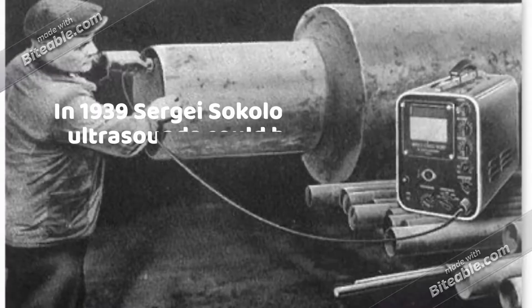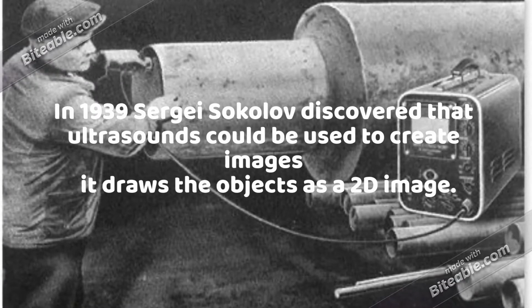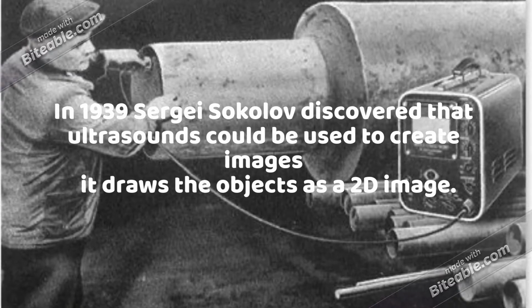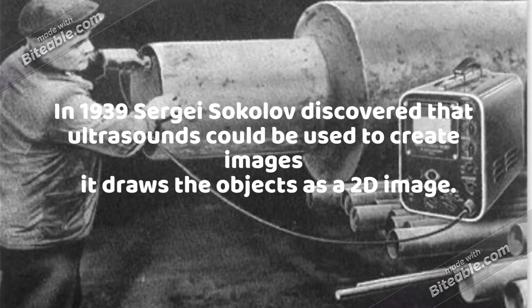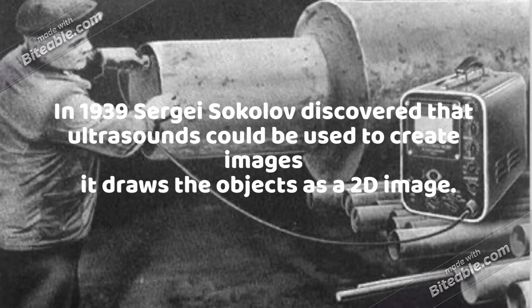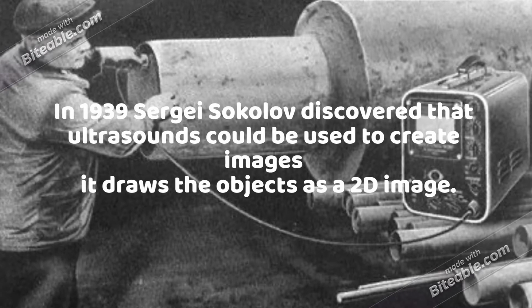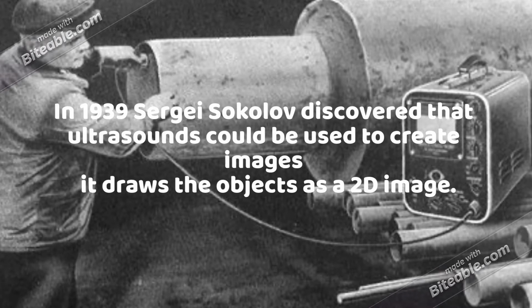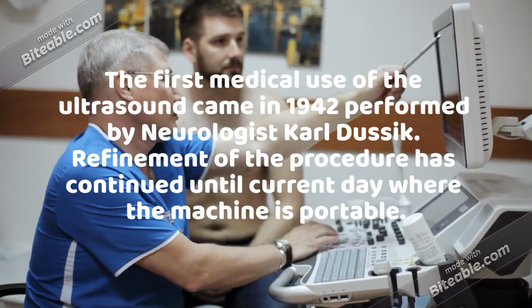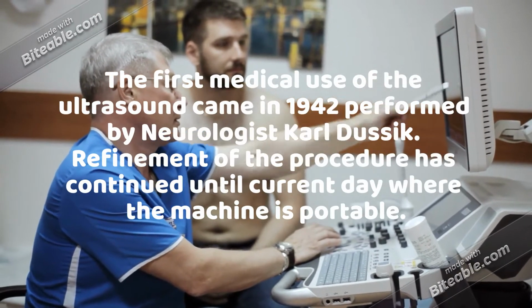In 1939, Sergei Sokolov discovered that ultrasounds could be used to create images at 3 GHz. It uses the same concept as sonars by using the time it takes for the pulses to echo back, but instead of just telling the distance of an object relative to the projected sound, it draws the objects as a 2D image. The first medical use of the ultrasound came in 1942, performed by neurologist Karl Dussik.